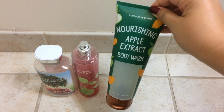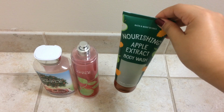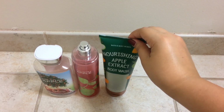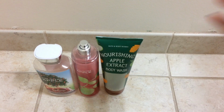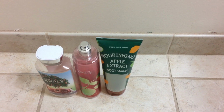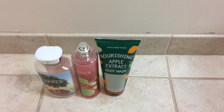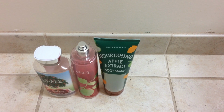I used up the Nourishing Apple Extract Body Wash. I also have the lotion that matches this, but I haven't finished it yet. But it is a really nice true apple scent, rather than Country Apple. But I really, really liked it, so I would repurchase that one as well.